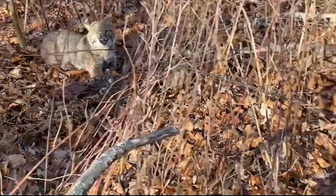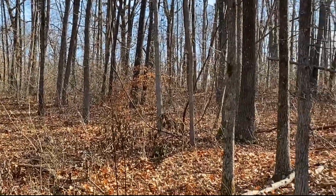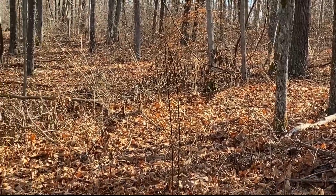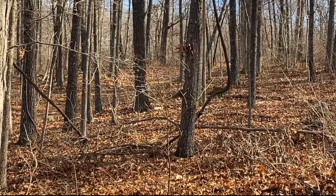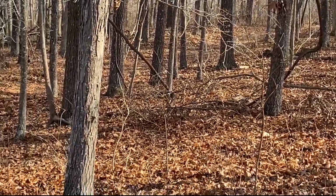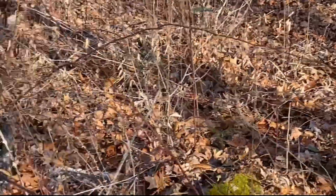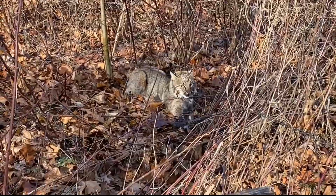And just to give you an idea, right up there is where he was. And he went a completely opposite direction that I thought he would go. So we were looking in the wrong spot, and he actually came down the trail, dragging that drag down the trail, and went off right here and got her right here. Good looking cat.